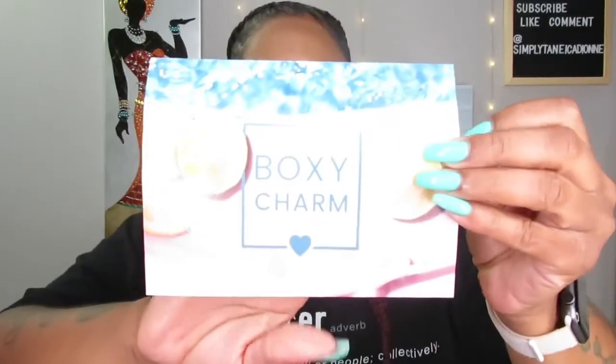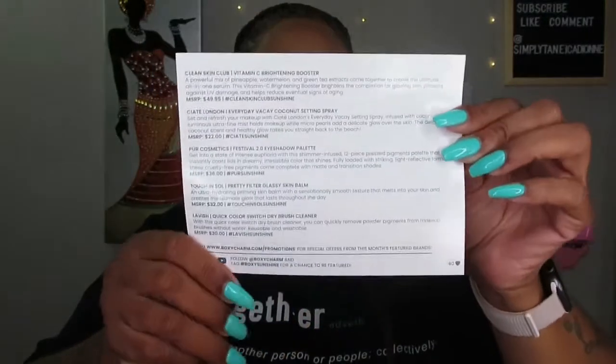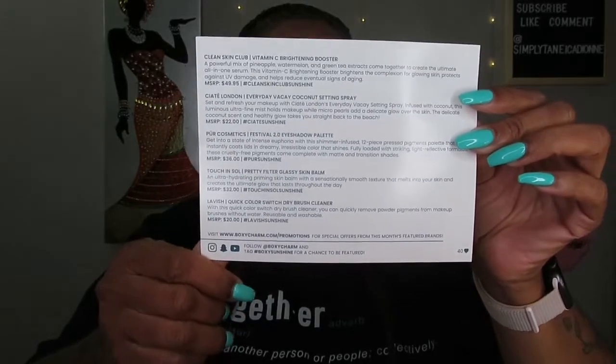So anyway, this is BOXYCHARM Sunshine, and it looks like I have variation 40. Really cute, and as usual, the products and the prices.